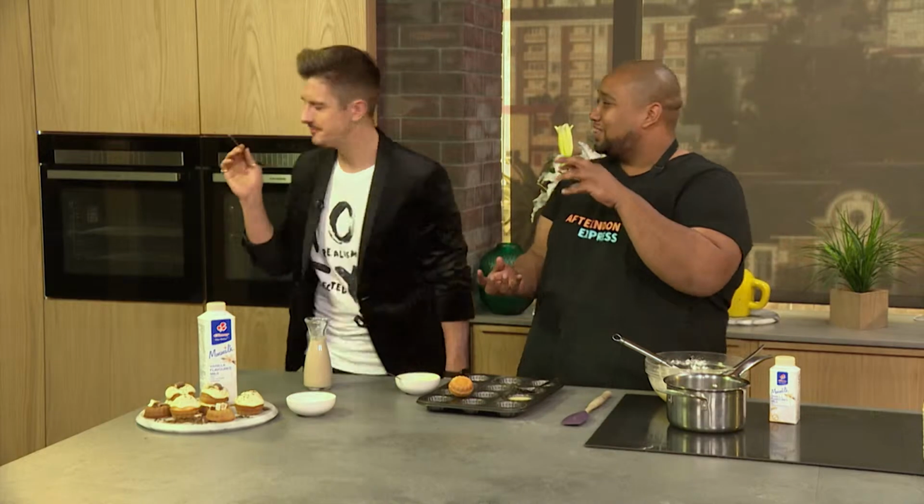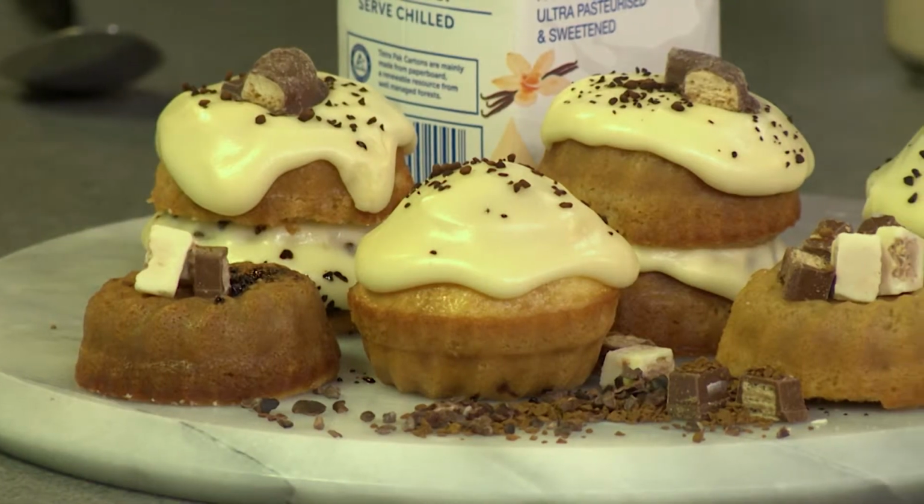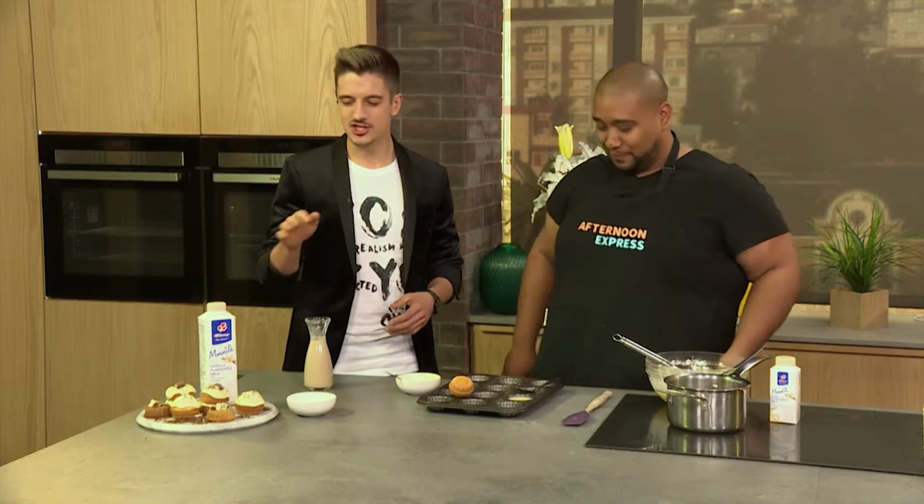Please do try it. Oh, wow. It's crazy, right? That is heaven. So a sandwich, it's done. It's crazy. So I sandwiched the two together, poured the glaze over, a little bit of extra chocolate on there. You have to try this. It is so easy. It is so decadent at the same time as well. I'm so lucky that you managed to make this and I get to taste it.